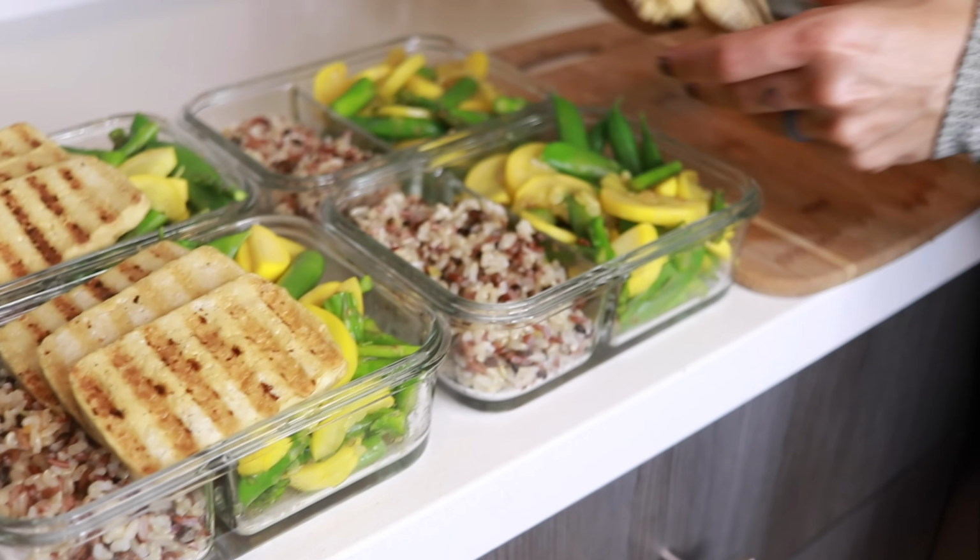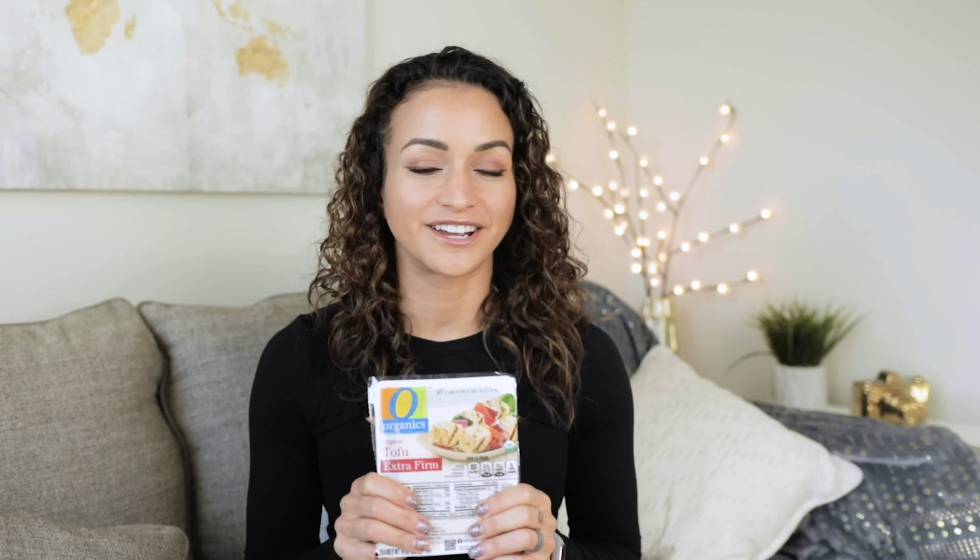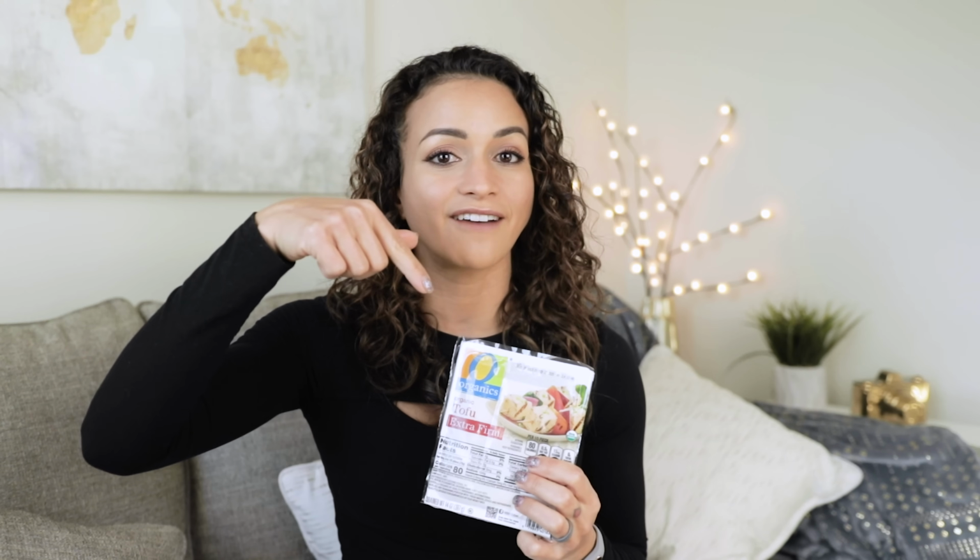I feel like tofu is a blank canvas. You can literally make so much with it and season it with your favorite spices. So don't be intimidated to have fun in the kitchen. I filmed a video not too long ago about 6 different ways to cook tofu, so check that video out if you are curious to know how to cook tofu.